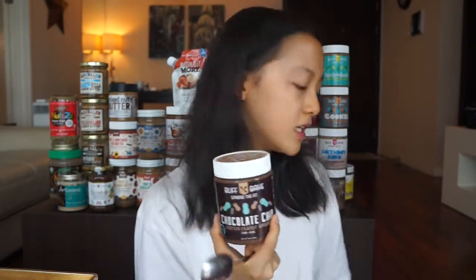This one tastes like it has melted chocolate in it, which is a good thing. It tastes okay with oats. I think it would taste better with a banana. 8.5 out of 10. I like this one equally with the white chocolate one. I used to like this one better, but I'm starting to like the other one better.